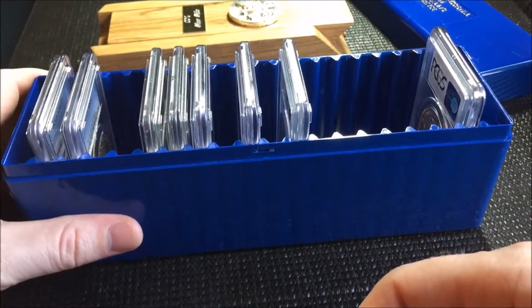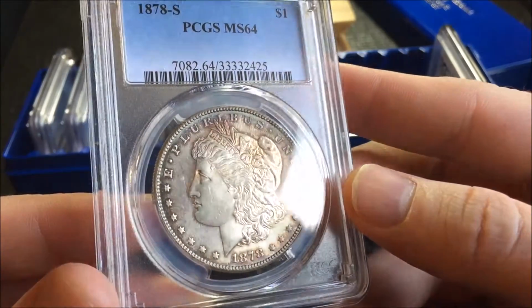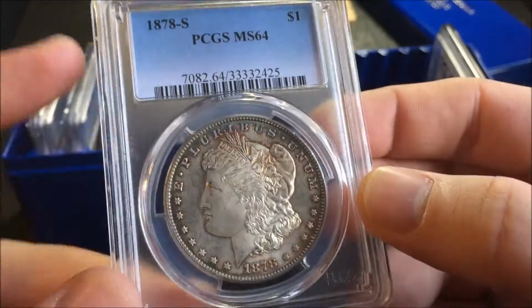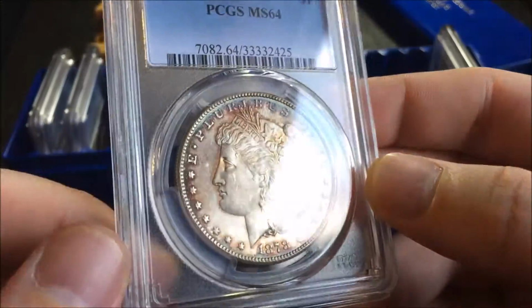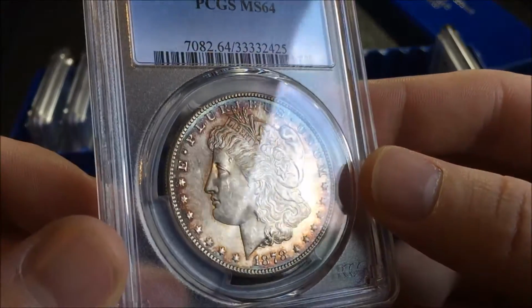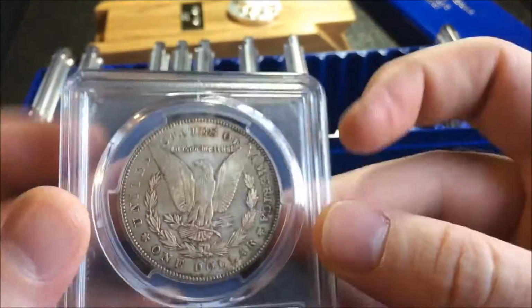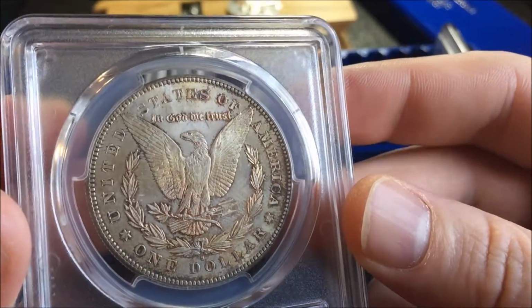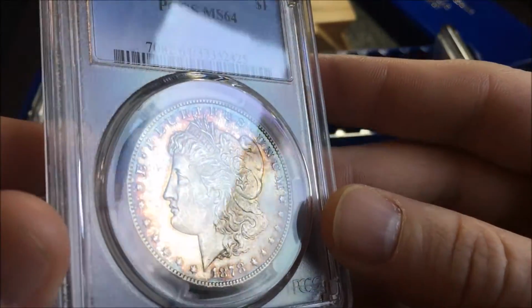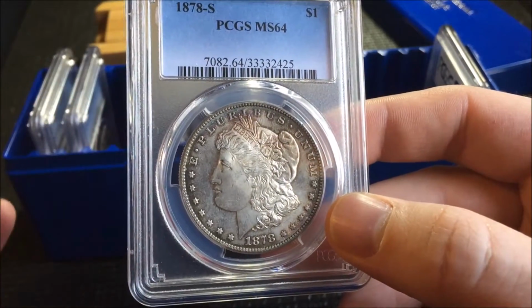The next and last one I picked up this time around is this 78. We were just talking about toning, so I'm going to try and show some of this toning to you. It's got some pretty nice toning around the outside, still nice and bright in the middle. It's not running through the face. To me, this type of toning is very attractive. I like the looks of this coin better than the last 2. Toning, depending on where, like I just stated, can be really attractive. I like it on the Morgans. I also like the bright white, like I said.